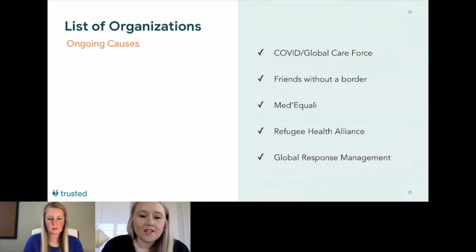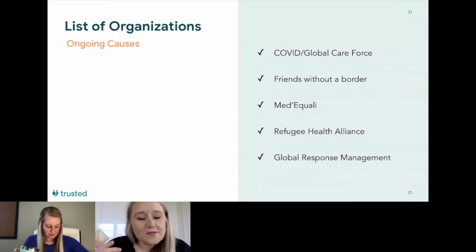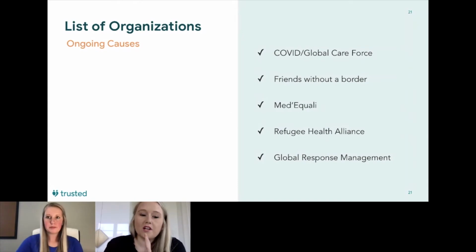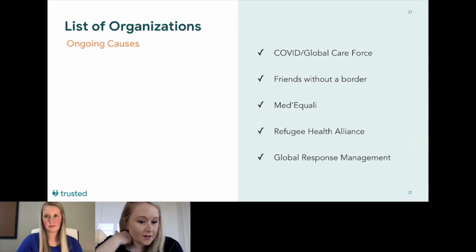Like Kenedy said, these are organizations that are addressing problems that aren't going anywhere. Like the refugee crisis isn't going anywhere, unfortunately. I'll just throw in Friends Without a Border is where I worked. They founded a pediatric hospital in Cambodia, but they're no longer sending volunteers. And now they're working on a pediatric hospital in Laos. So there were a lot of questions about, I only have pediatric experience. Peds and NICU people, Friends Without a Border is a great place to get started. You'll exclusively be working with kids, which is pretty rare.